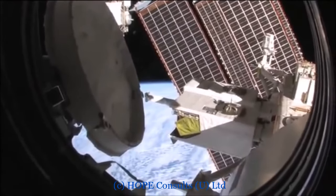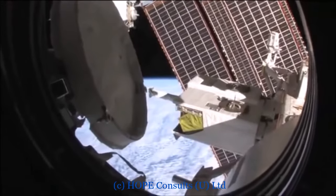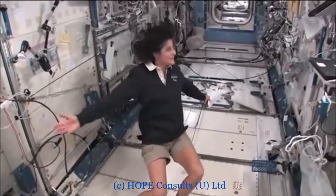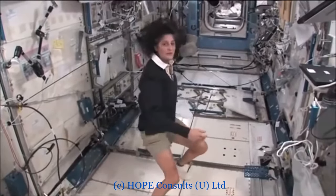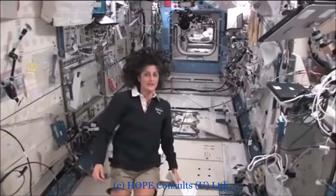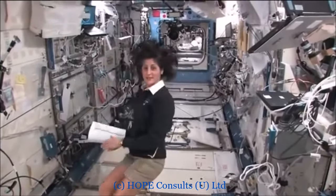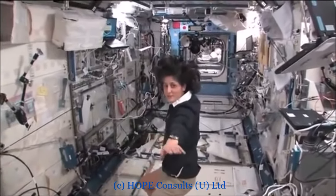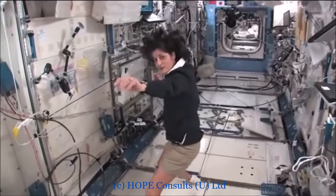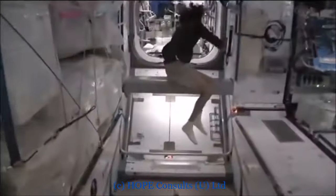Hello, I'm Sunny Williams. I'm up here on the International Space Station. Now, I'm going to show where we are. So right now, we're in the Japanese laboratory. It's one laboratory out of many here on the International Space Station. It's actually on the left-hand side. If I was the International Space Station and I was flying through space like this, my left hand would be where the Japanese laboratory is.